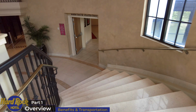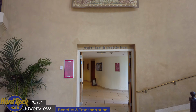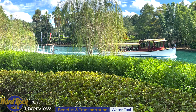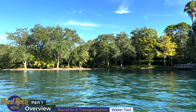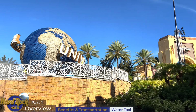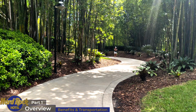If we head back over to the spiral staircase beneath the giant Jimi Hendrix tapestry, there's a doorway for the water taxi dock, which takes you past the Woodstock lawn. These water taxis provide complimentary transportation to the theme parks and City Walk in roughly 5 minutes and provide fantastic views of Universal Studios Florida's Grand Arches and the Universal Globe on your way through, dropping you off near NBC Sports Grill and Brew.